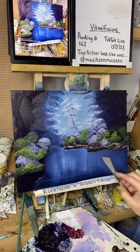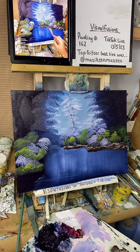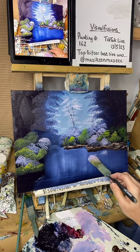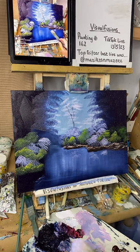There we go. Right, now, I can put a bit of colour in the water from above. So I can just sort of mirror that. Just a little, not too much. Just a little bit. I don't want to lose all this reflection. And then we got some greens.